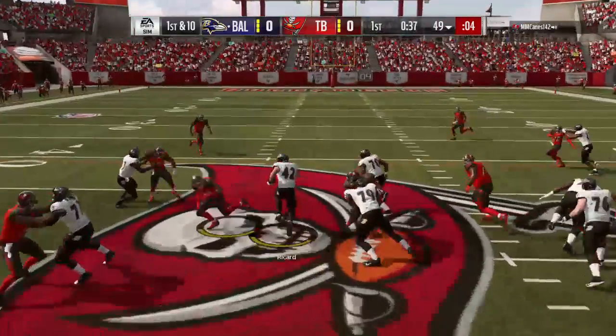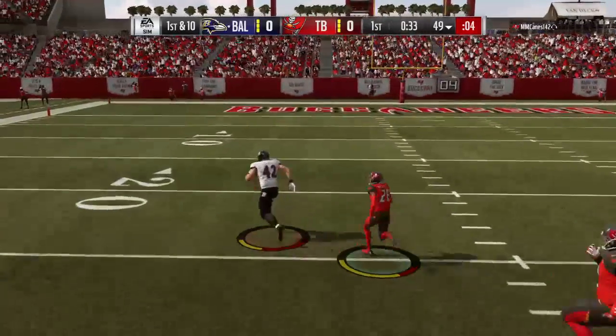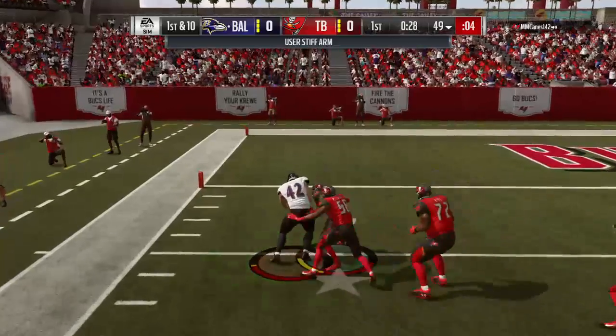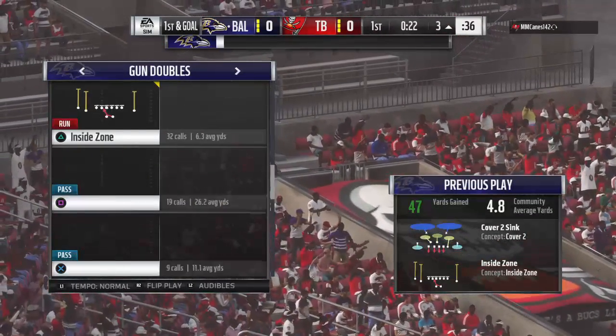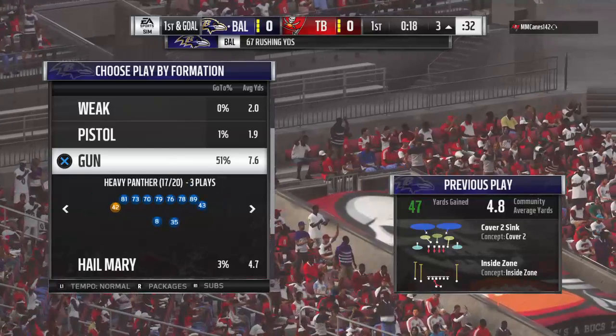From the shotgun now, here's an inside give. Does the big boy have the juice? Past the 20. Missed. He will not go down. And he takes it all the way down to the 3. A big play that time for the Ravens. 47 yards.